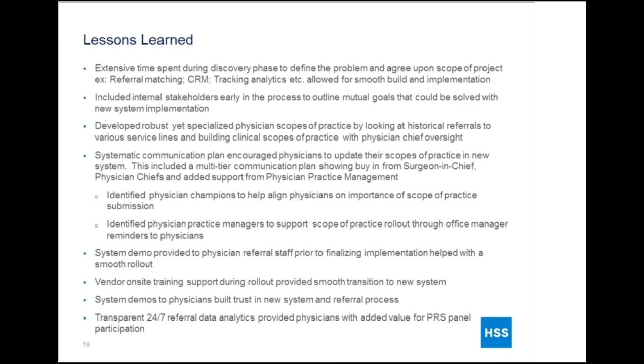We also spent a lot of time developing our physician scopes of practice, and that was looking back at 2 years of historical data for each of our service lines, looking at the conditions and treatments that were referred to physicians in that service line, and taking it to the service chiefs to get their buy-in that scope of practice seemed like it was fully robust for each of their service lines. And that took time to get to the service chiefs and to have their time and oversight.